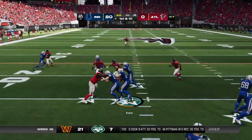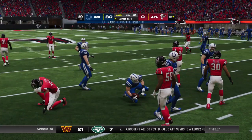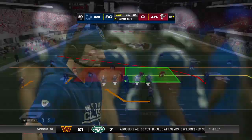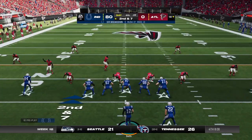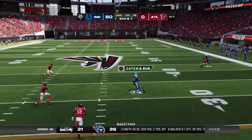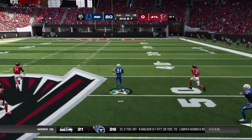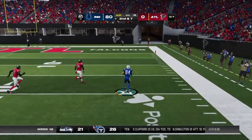They'll start this drive out on the ground. And he was able to shed 1 tackle but could not get away from there. 2nd and 7. The play action fake. They'll look to throw. And he finds a man on the crossing route. Fighting his way through contact.